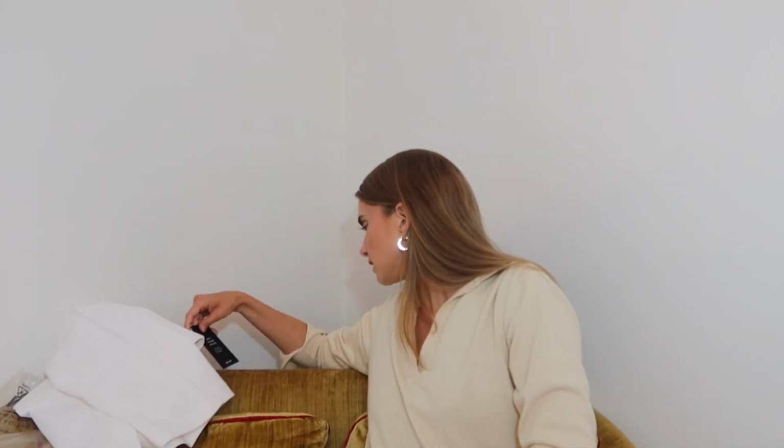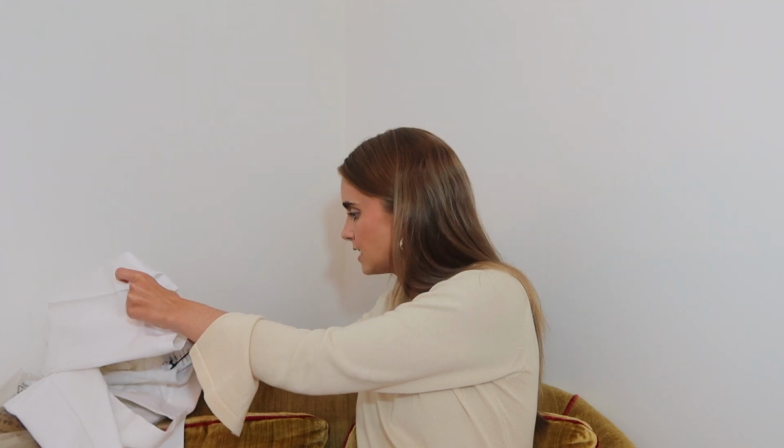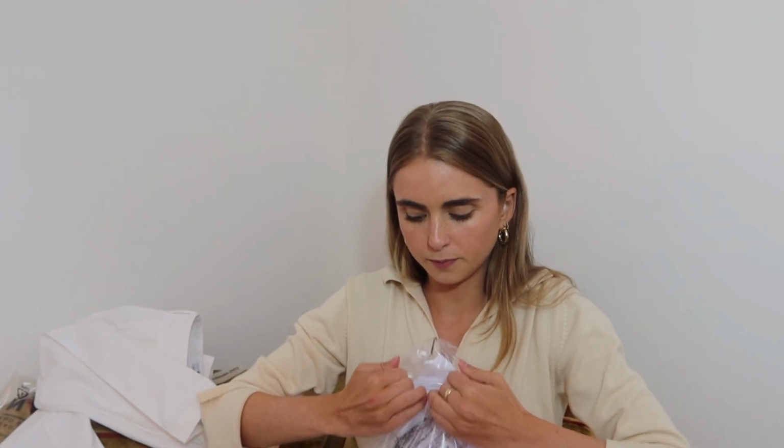How much were these? Okay, it doesn't say, but obviously I'll link everything down below for you guys. Naked's pretty reasonable in price. That's why I was so excited when they were doing a collaboration, because she usually wears more expensive brands. So I was very excited.